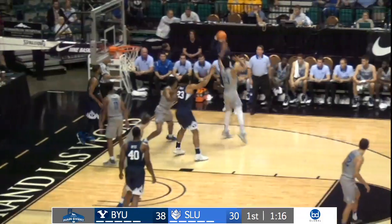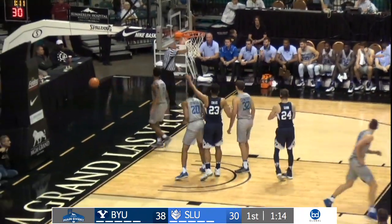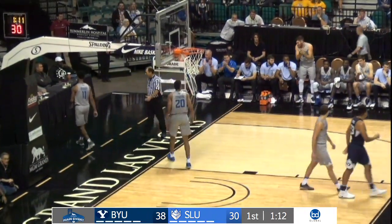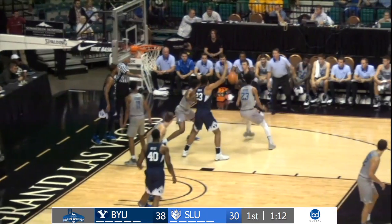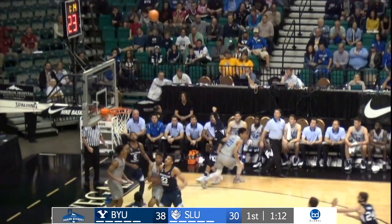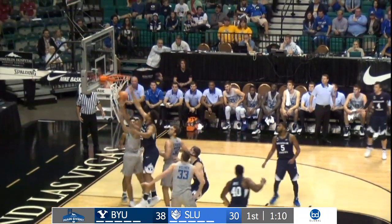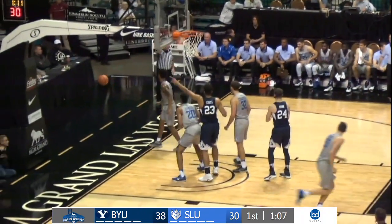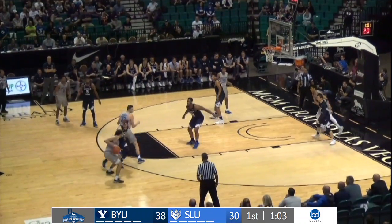Inbounds coming in around a screen. There's Emery, lets it go from 3. Off the miss, tapped out of bounds to St. Louis. So Yoli Childs thought that he was fouled. A nice closeout on the outside by Moore, you see. Yeah, it might have went over the top. Childs might have actually knocked that out of bounds, folks.